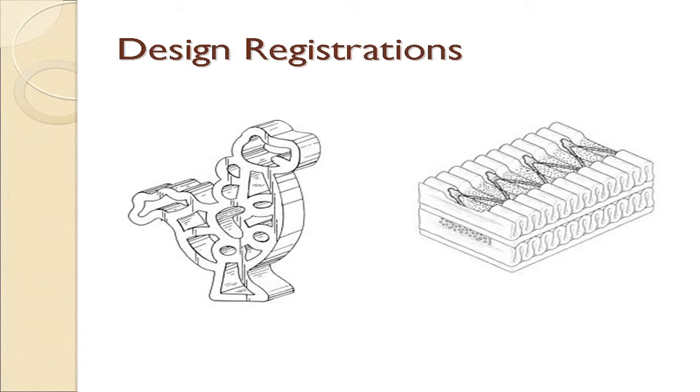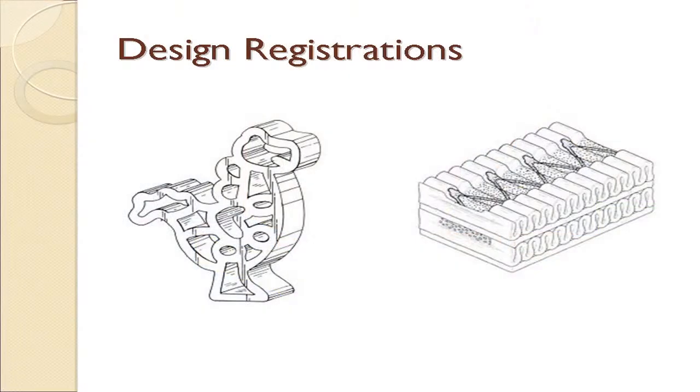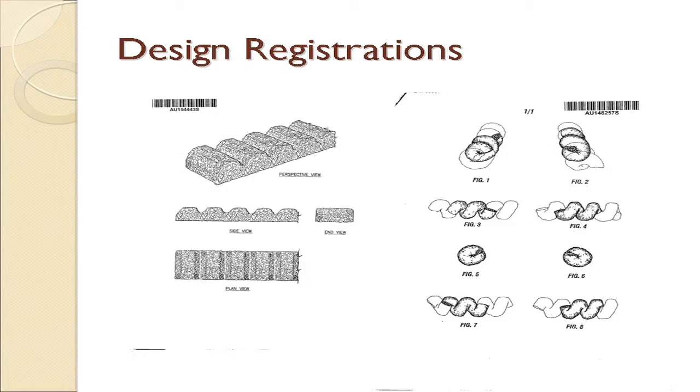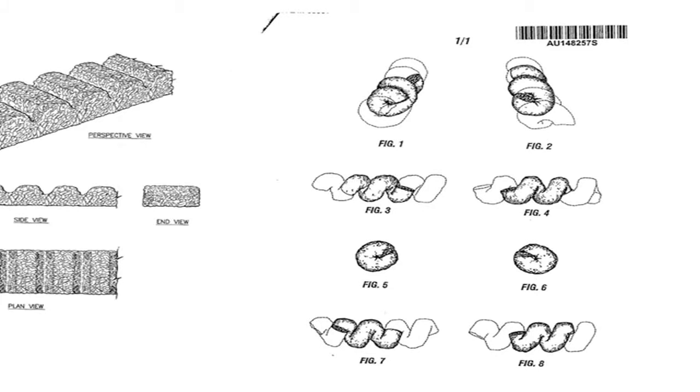This is a piece of pasta. This is a design registration in Australia for a dinosaur-shaped piece of pasta. This is a design registration for what would be familiar to you as a fairly well-known ice cream dessert. You can get design registrations on, here's basically a muesli bar with a particular shape. Here's an extruded snack product with a particular curl.